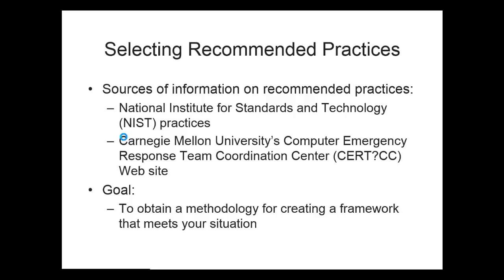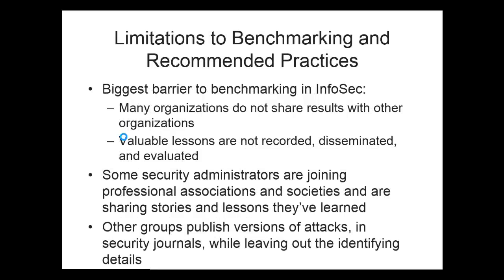Yay. So NIST we've looked at. We're going to look at CERT's site. There's other ones out there, but CERT gets a ton of federal government grants, and they give you a lot of resources, including daily updates on different attacks. And they've been around for over 25 years, which is a long time if you think about where we're at here.